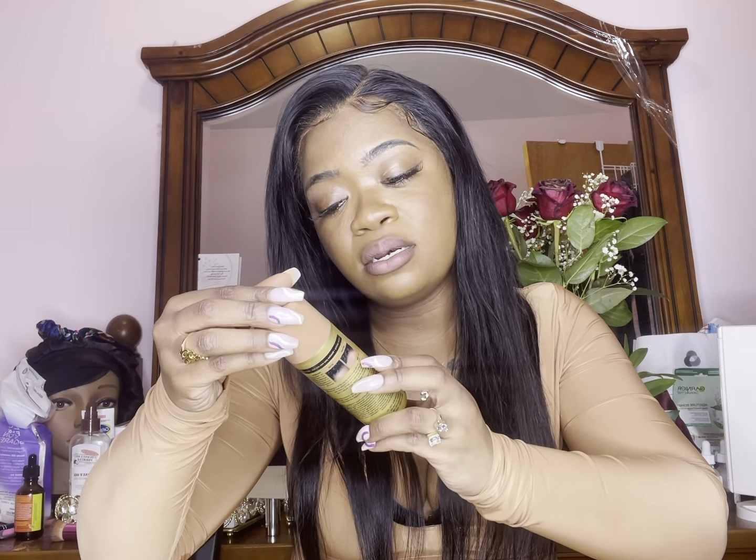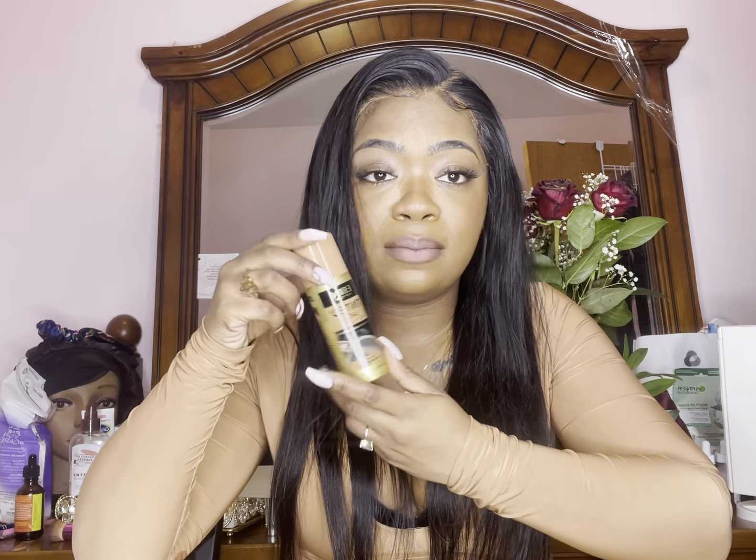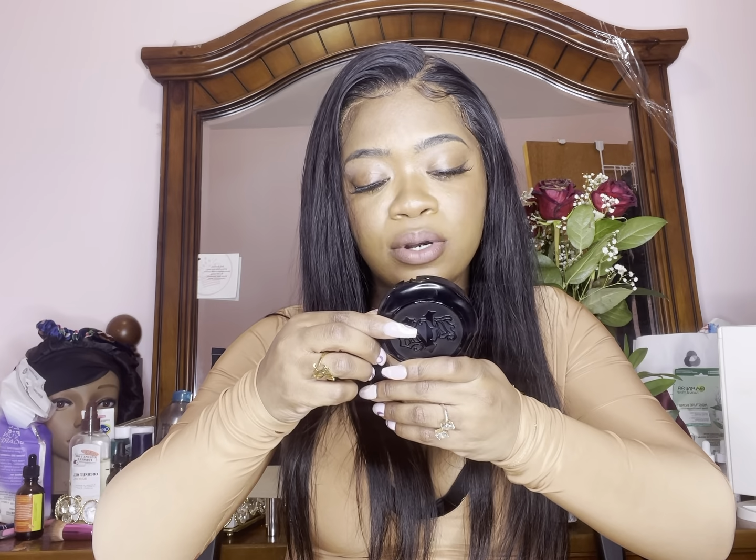It is the Eben New York Tinted Lace Spray, and I got it in the medium brown. If you're similar in complexion to me, definitely use the medium brown. Once I did that, you guys were able to see it came to life. And then I just put a little bit of my pressed powder. I used the Kat Von D blotting powder.